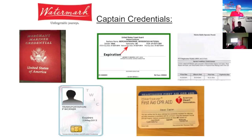Captain credentials. Coming on board with Watermark to drive our larger vessels, you need a 100-ton Merchant Mariner credential. Our smaller vessels, water taxis and Miss Anns, we ask that you have a 25-ton or higher.